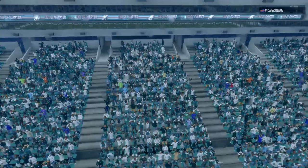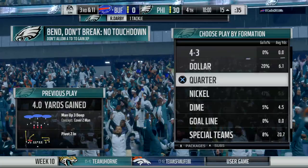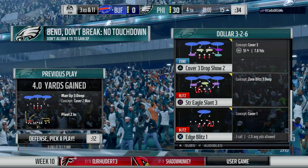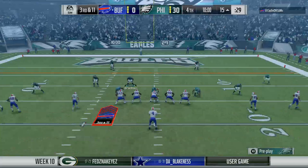And welcome back. We are in the city of brotherly love, Philadelphia. The Bills have the football, but they trail here as we begin quarter number 4. The Bills on third down, lacking much success, just 2 for 7 to this point. This is third and 11.